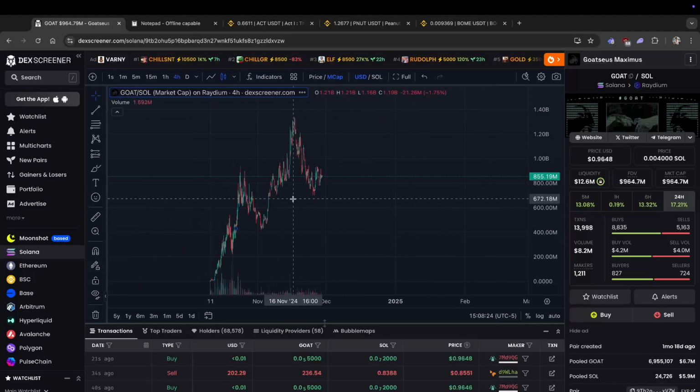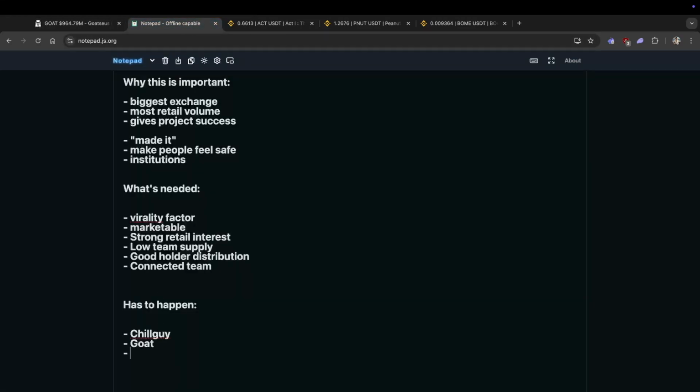And honestly, I think that GOAT can be listed as a perp and as a spot listing, which would be great. It would probably just completely send this thing maybe like 2x from where it is currently if it were to be listed on Binance. And that's what being listed on Binance does. It literally sends your project to the moon. And it doesn't happen to all of them, but we've seen that happen quite a bit.